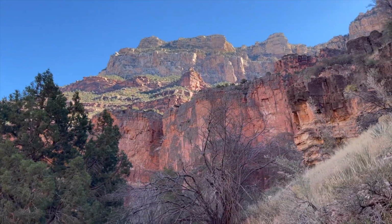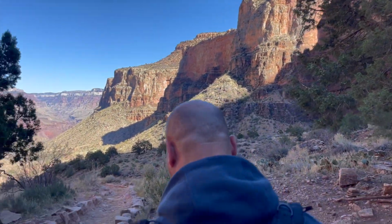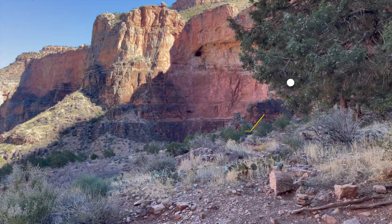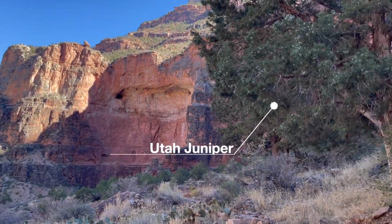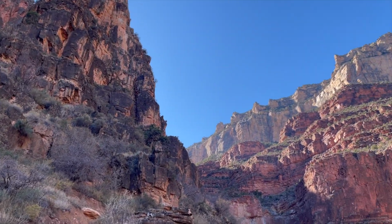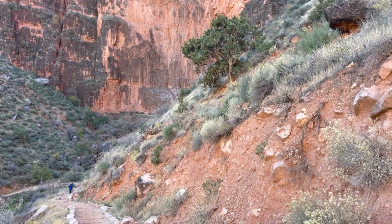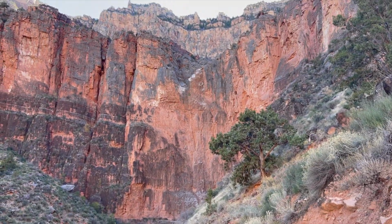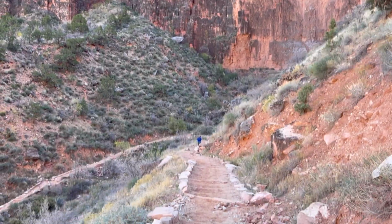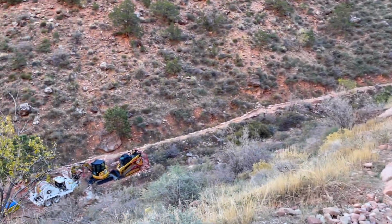As we descend farther into the red wall limestone, I believe this is a pinyon pine on our left and a Utah juniper on our right. You can tell the juniper by the tiny cones that look like blueberries. I can see why they called it the red wall limestone. Limestone, however, isn't usually red, but this one is because the iron oxide from the sandstone above has seeped down through erosion. Limestone's usually a grayish off-white color that comes from the seashells that are compacted.